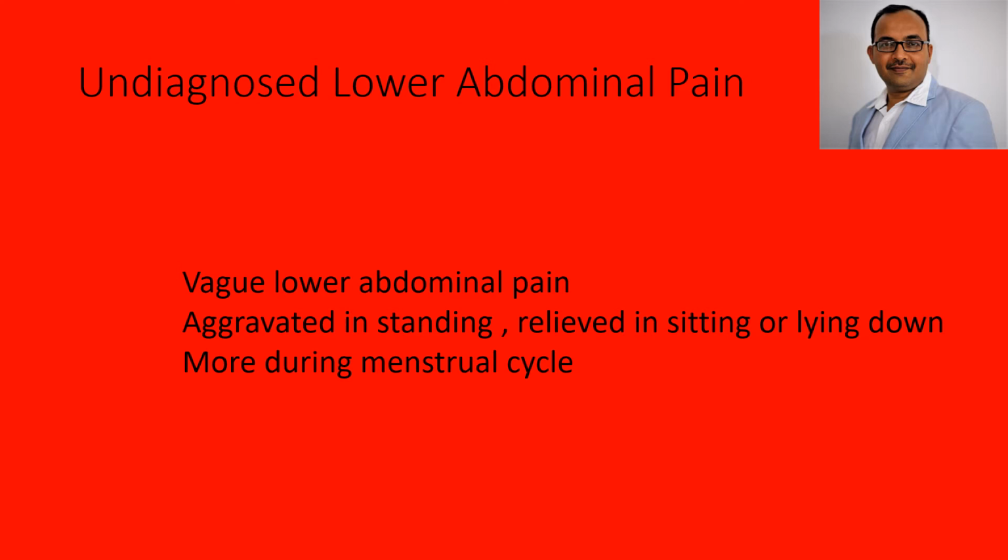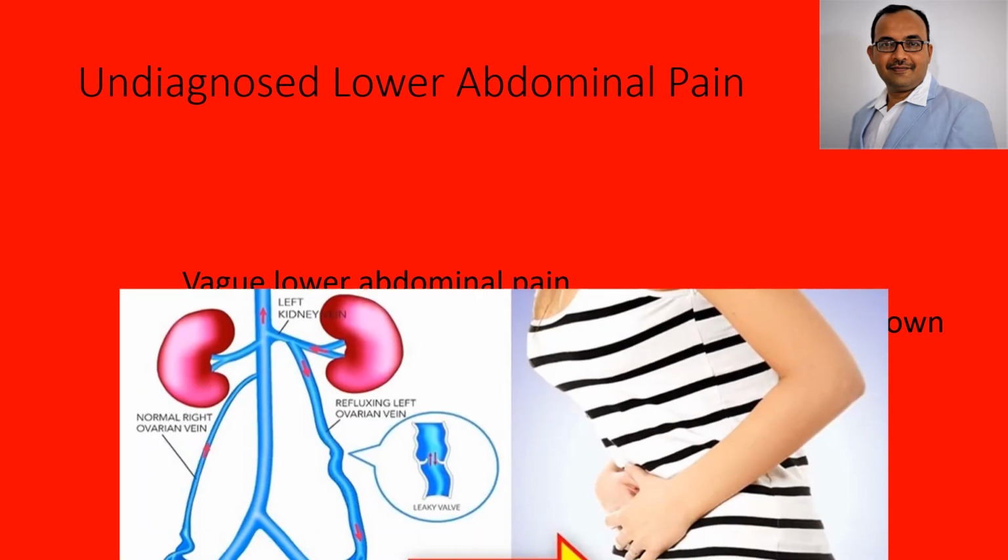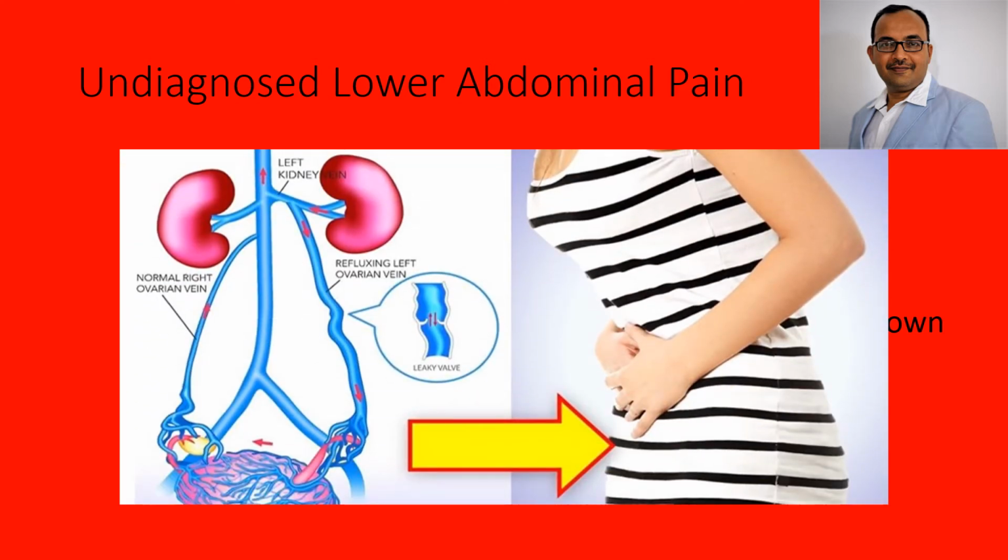Now let's find out the reason for developing pelvic congestion syndrome. When a varicose vein develops in the leg region, it's externally visible, but a similar etiological varicose vein developing in the pelvic region is hidden because of the surrounding organs.